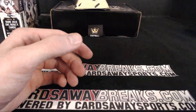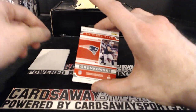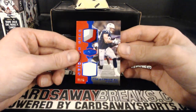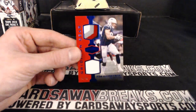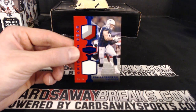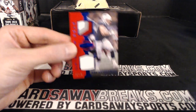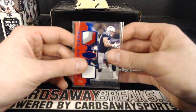All right, let's see what we have. First up is going to be, oh, baby, the New England Patriots. Bam. Woo-hoo. Four colored on top, solid white on the bottom. Number to 45, gridiron gear, Rob Gronkowski. How about that? Nice looking patch right there. Number to 45, Gronkowski. New England Patriots. Going to Jeffrey P. There we go, Pats. Sick patch right there. Gronkowski, he might not be back.